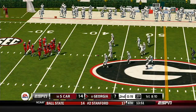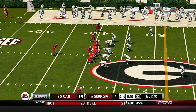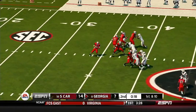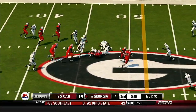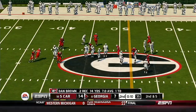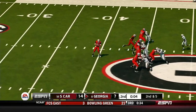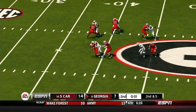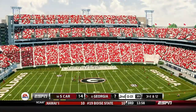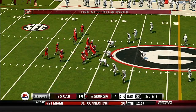First and 10. Ball on their own 41. Dumps it, complete over the middle. They'll bring him down around the 47-yard line. They'll make the sack. Coaches don't like it when their quarterback gets hit like that. Don't be surprised to see the old coach get on his lineman to protect the quarterback a little bit better. Third down now, and they need to get it inside the 49.